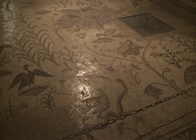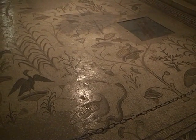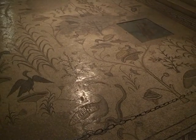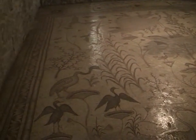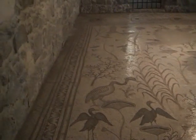We're now by the Sea of Galilee and we're en route to Capernaum, the town of Jesus. In Matthew 4 it tells us that Jesus and his mother moved from Nazareth to Capernaum.